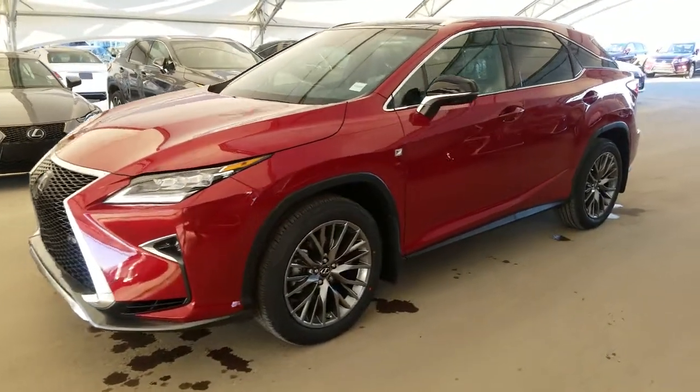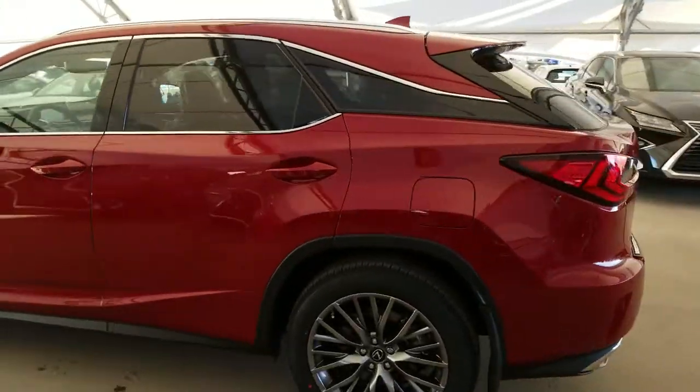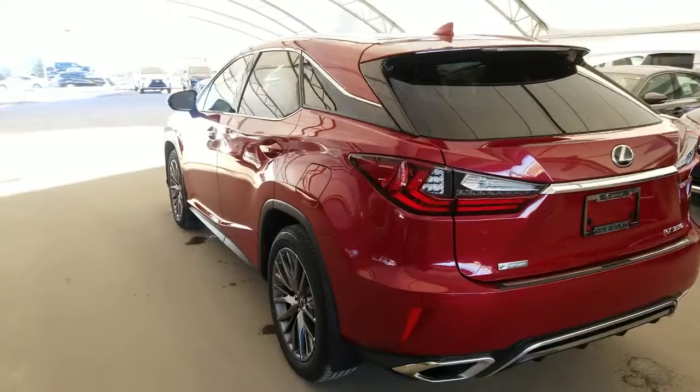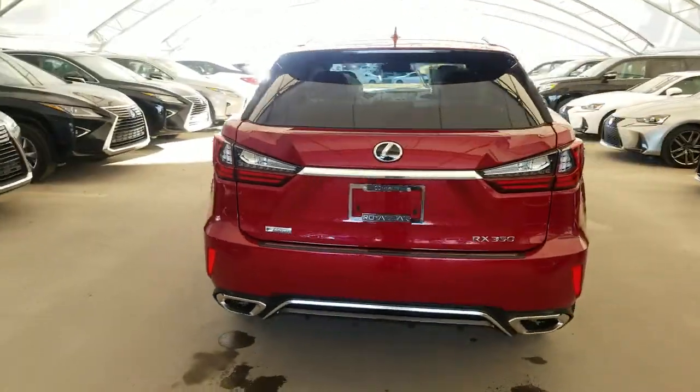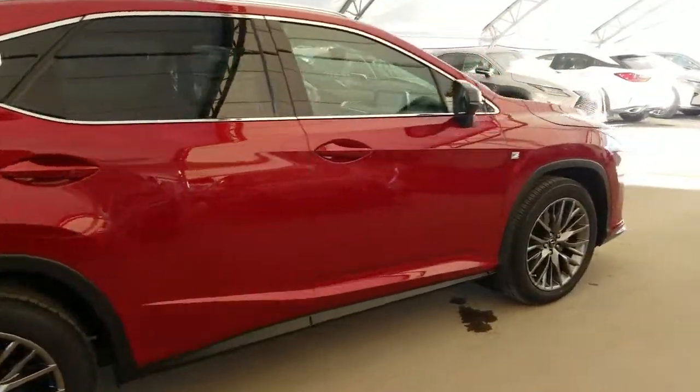Here we have one of our new units. It is a 2019 RX350 F Sport Series 3 in the Matador red mica finish. All vehicles purchased at Lexus of Royal Oak come with an automatic enrollment into our Royal VIP Rewards program.